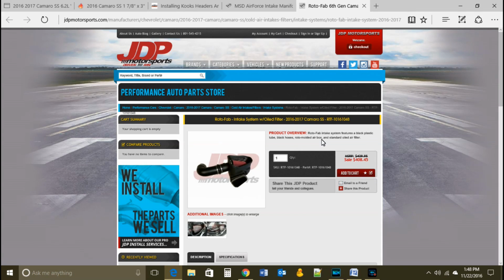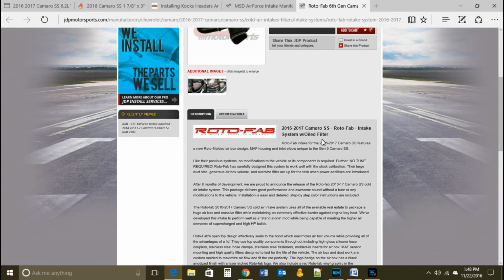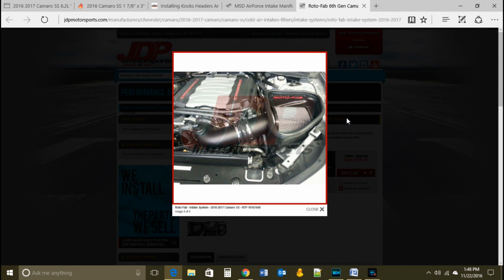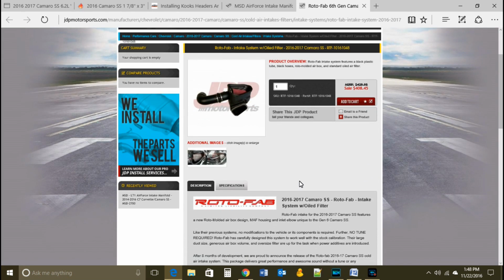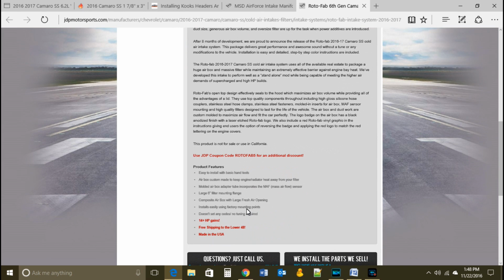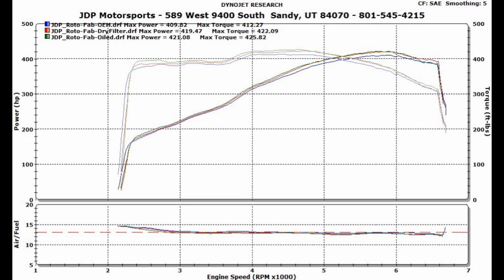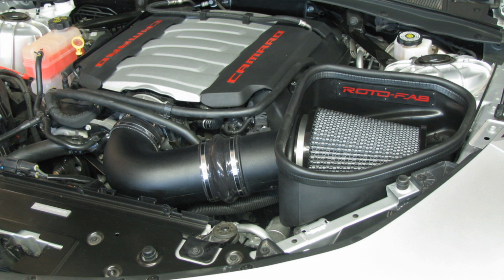My number 3 pick actually has 2 options. The reason why is because cold air intakes have been a little bit tricky up until recently. In the past there was no reason why you would want to do anything more than a drop-in filter. They were actually losing a little bit of power, the gains weren't really there, and the stock air intake is really good, until the Roto-Fab came out, and it actually shows solid gains. There are verified gains of 14 horsepower at the wheels, done at JDP Motorsports on their dyno, and that's pretty awesome. It actually does show gains, whereas the cold air induction, I'm not a big fan of that one, where they claim high horsepower and give very little.